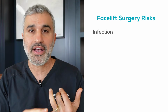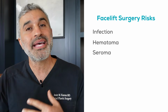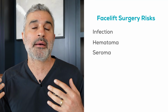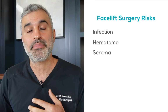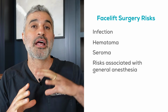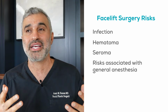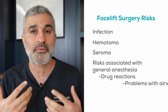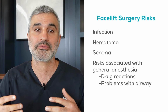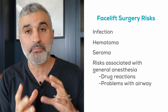And facelift is surgery, so there's always going to be a risk for infection, hematoma, seroma, all these other things. The big risks that come along with facelift surgery, and specifically deep plane surgery, is that most of them are done under general anesthesia. So a lot of that risk is associated with general anesthetic related complications. You could have drug reactions, you could have problems with the airway, and this and that could land you in the hospital or in the ICU, or something much worse. So that's kind of the big stuff.